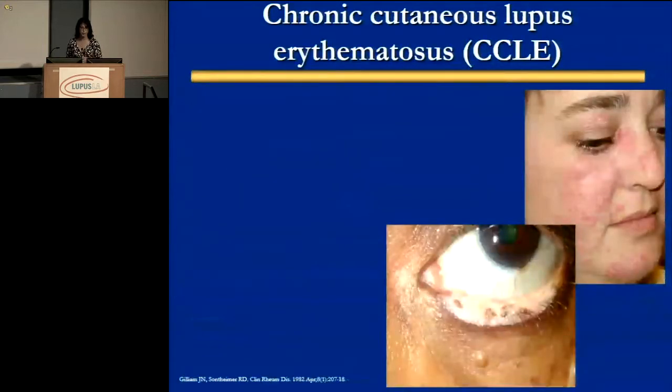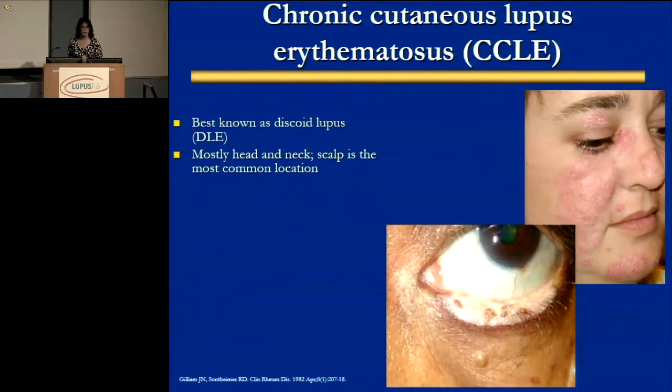Okay, so chronic cutaneous lupus erythematosus, best known as discoid lupus, or DLE. It is most commonly seen on the head and neck, and the most common location is within the scalp. It is the most common type of skin lupus that we see. It is a scarring process, so it's really important to diagnose this early to prevent scarring.